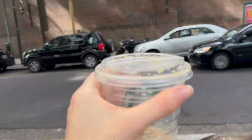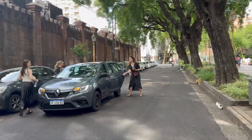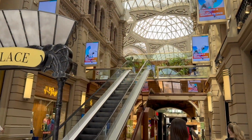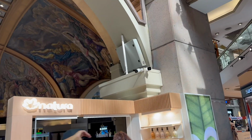Quick coffee stop. Once we were done, we got ourselves a coffee. I do try and find the local places as much as I can, but sometimes Starbucks is just convenient and it's a bit of a guilty pleasure, honestly. I had a really nice white chocolate shaken espresso with oat milk.